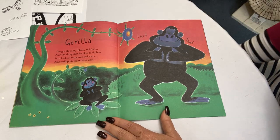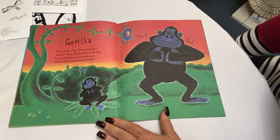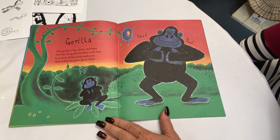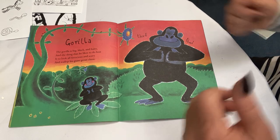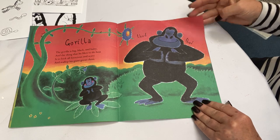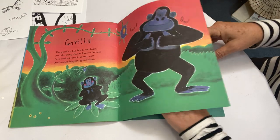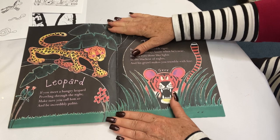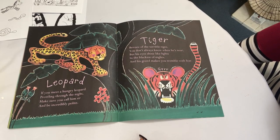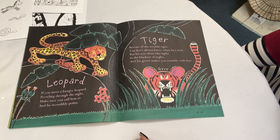The gorilla is big, black, and hairy, and the thing that he likes to do best is to look all ferocious and scary and wallop his giant great chest. Oh, he bangs on his chest. Thud, thud, thud. That's what gorillas do, you know. Kind of like Tarzan. If you meet a hungry leopard prowling through the night, make sure you call him sir and be incredibly polite. Ha!